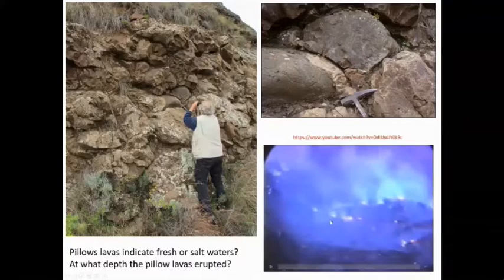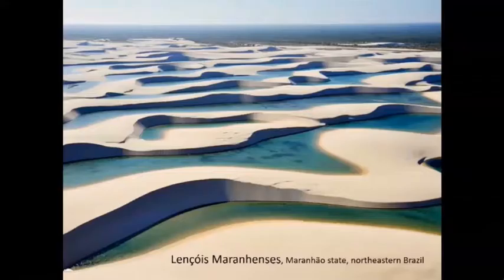So the easier model would be to have them erupt in the middle of the sea. But because we have this really enigmatic Clarens Formation and some aeolian features, even today people are really reluctant to have this extruded into the sea. So at the time I was thinking of this sort of environment.